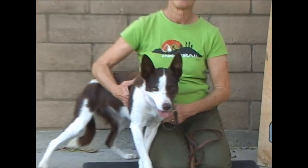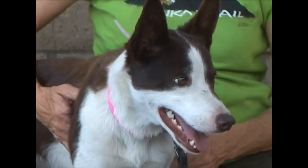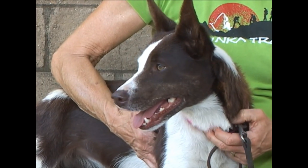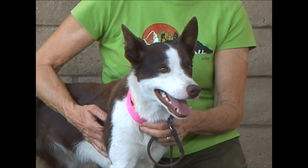This pretty little border collie came into us on the 12th of October from Tassajara Creek Road in Santa Margarita. So, folks, are you missing your little border collie? She's a beauty. She's a very sweet, gentle thing. ID number 188252.